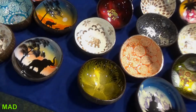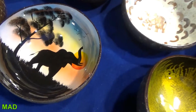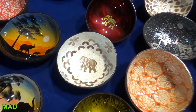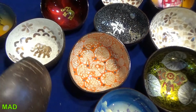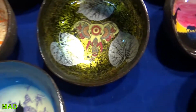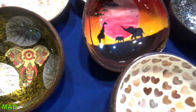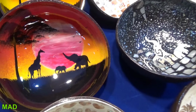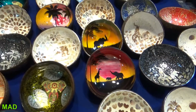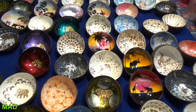Check this out. These pictures here, it's pretty amazing, yeah? This is coconuts. That's the inside of a coconut. Look at the detail. Oh, that's really nice. I like that one. Look at that. Don't say Thailand, this is Africa, but pretty cool, huh?